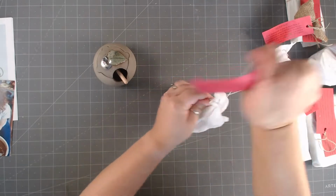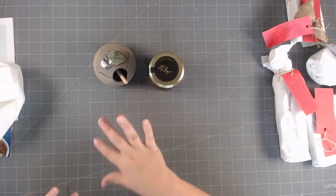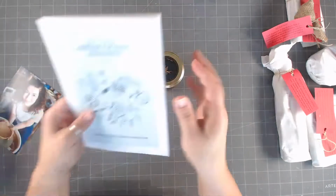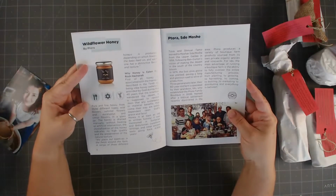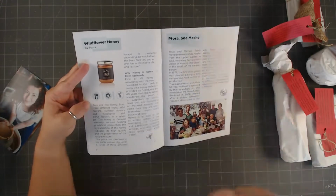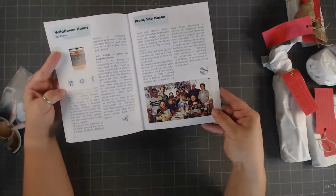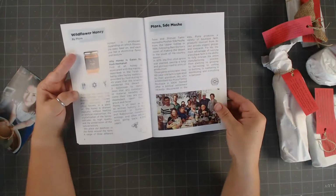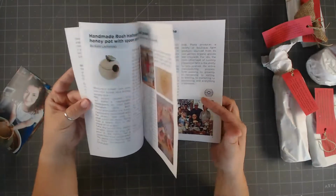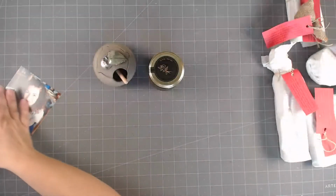Let me get this little guy off of here. Oh, so here we have, ooh, this is pretty. So this is pure honey from Wildflower Honey. And as you're going through, if you get this box, this book does talk about and gives you lots of information. So this is the Wildflower Honey from Torah. I don't think you pronounce the P, but I could be wrong. And it talks about why honey is eaten during Rosh haShana. This is the family. This is where they're from. Like, there's so much culture that's involved in all of this, and how it's a 60-year-old farm and just all kinds of cool stuff. And also talks a little bit more about the actual artist who made the honey pot. So the apple honey pot. So lots of cool stuff.